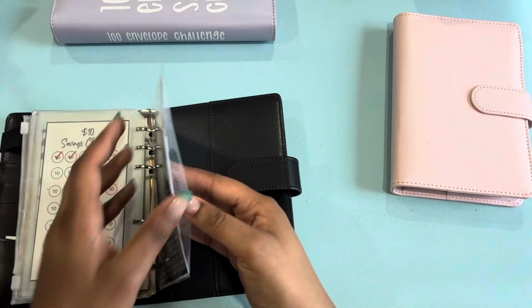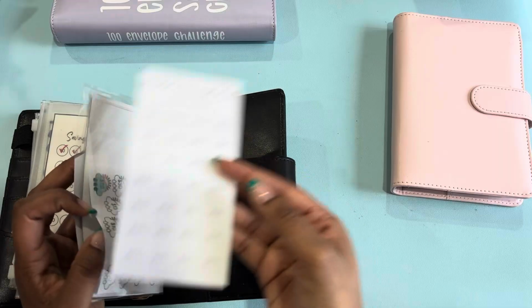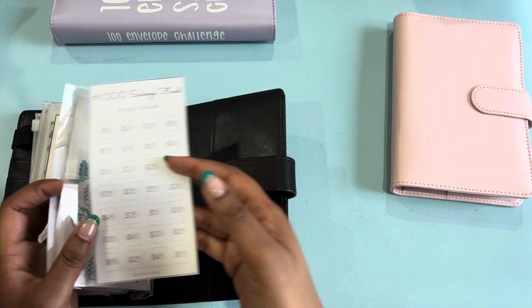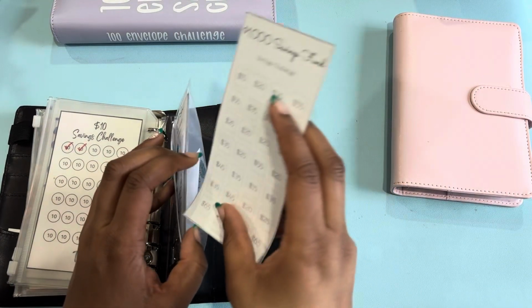I do have some other savings challenges in the back here. A lot of them I just printed. You can find them on Pinterest, on Instagram. You just screenshot them, print them. If it's from a company, definitely get that from them. But I did just find these on Pinterest, so I just printed them.